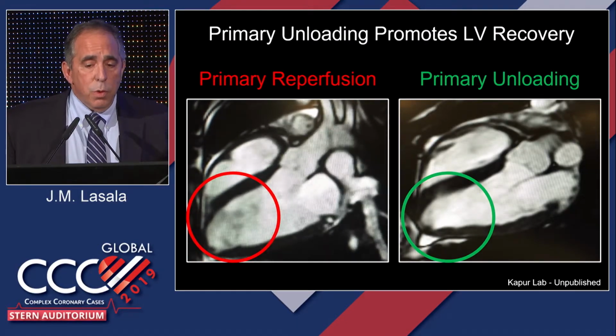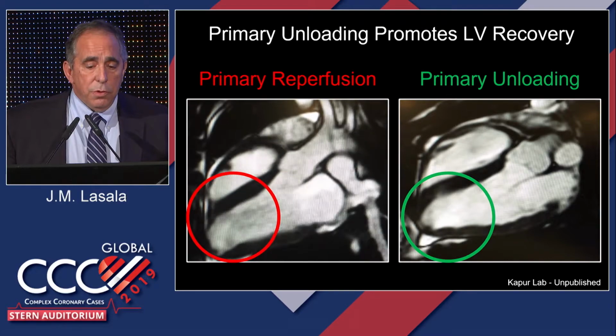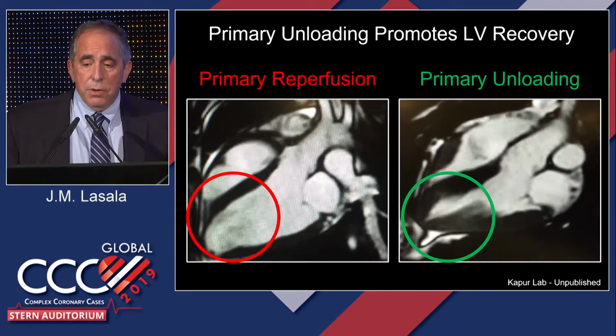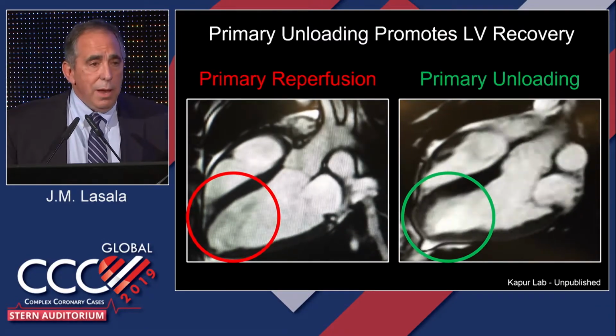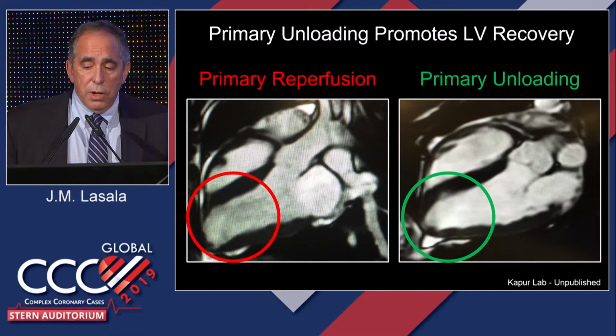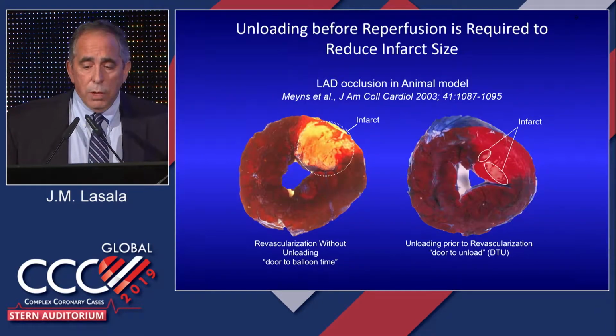Here's somebody with an anterior wall infarct, had primary reperfusion first, and you can see that there's some thinning of the apex, as opposed to the patient that had unloading first, has maintained that contractility and the thickness of the wall itself with minimal damage. So what really went on?